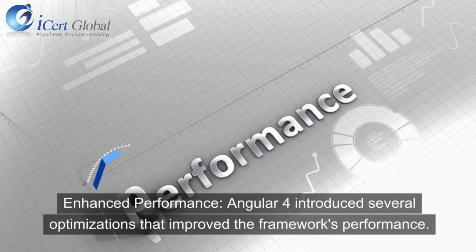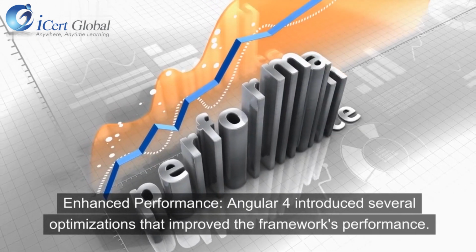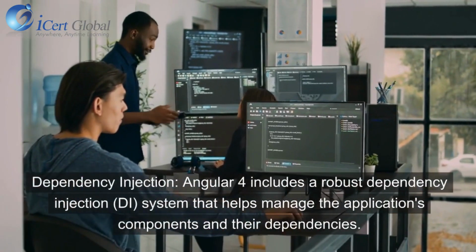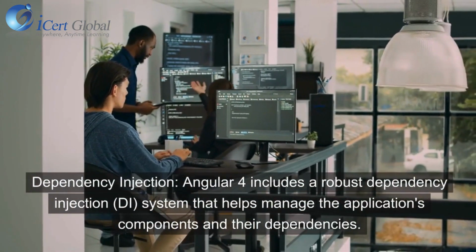Enhanced performance. Angular 4 introduced several optimizations that improved the framework's performance. Dependency injection. Angular 4 includes a robust dependency injection (DI) system that helps manage the application's components and their dependencies.